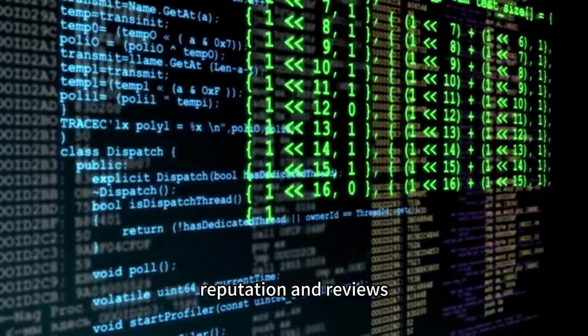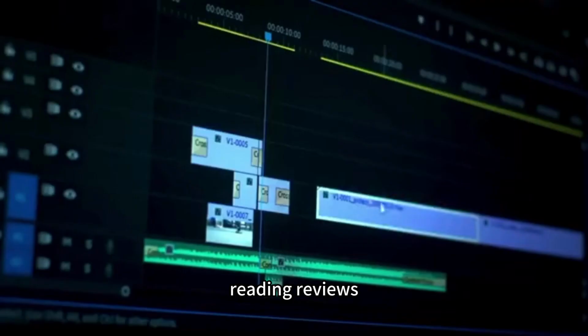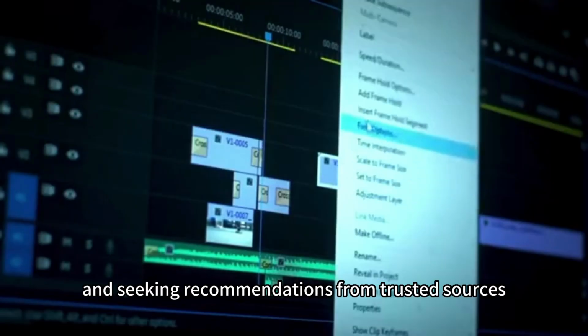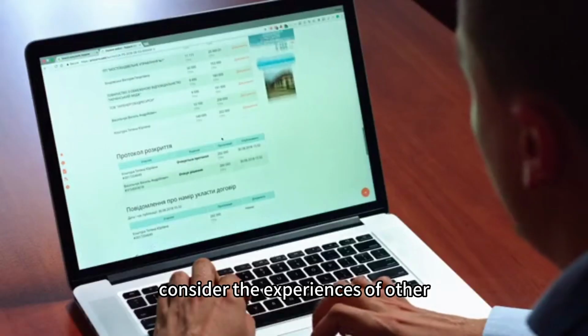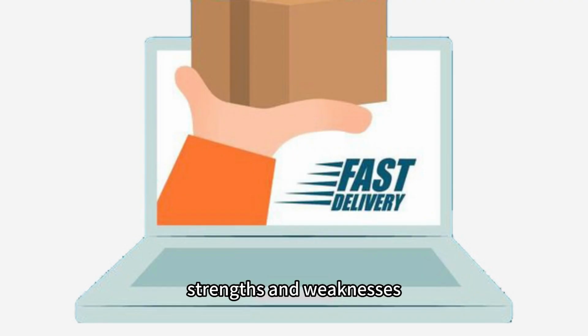Reputation and reviews. Research the reputation of potential providers by reading reviews, checking forums, and seeking recommendations from trusted sources. Consider the experiences of other users to get insights into the provider's strengths and weaknesses.